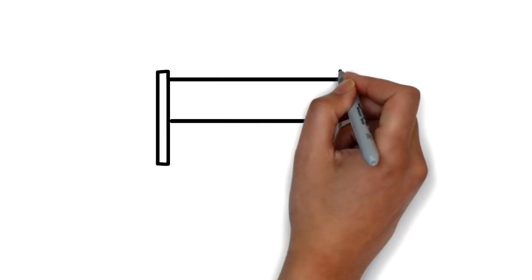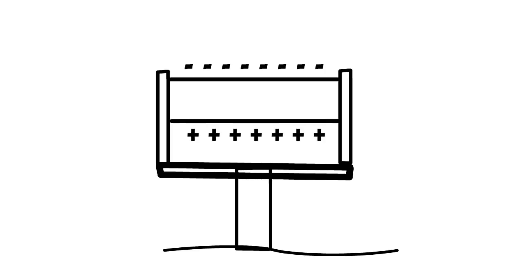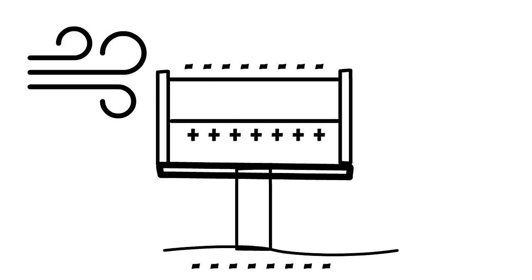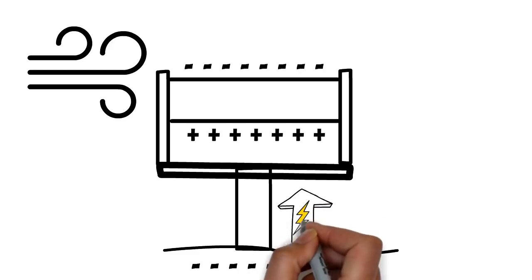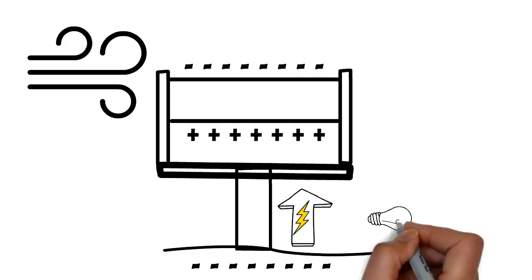The concept is fairly simple. A high voltage current is passed through a thin wire to ionize the air. Once the air is ionized, these ionized molecules are dispersed by the wind. This leaves a net positive charge in the ionizing apparatus. A potential difference builds up between the earth and now the positively charged ionizer. This leads to a current flow.